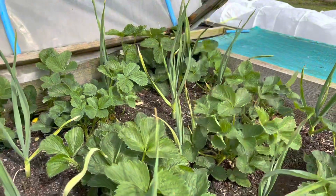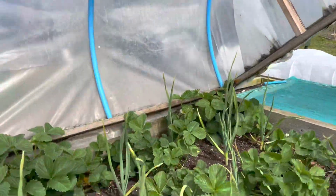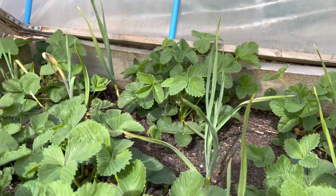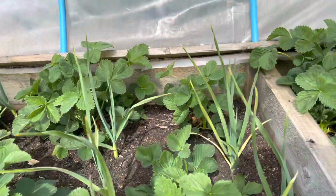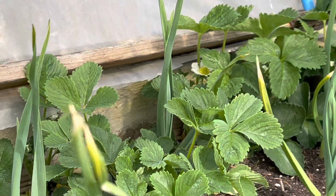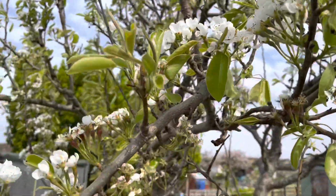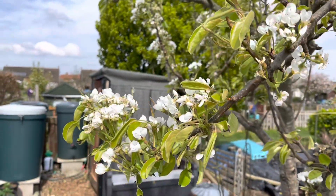These are the second early strawberries, and these are under a little low tunnel, and these are coming on quite nicely as well. So whilst the first earlies are well on in fruit, these are just starting to flower. Maybe you can see one flower there, but there are a few flowers around, so that is pretty much perfect timing. Of course, all the fruit trees are in full blossom at the moment, looking great. Everything, so much blossom this year.